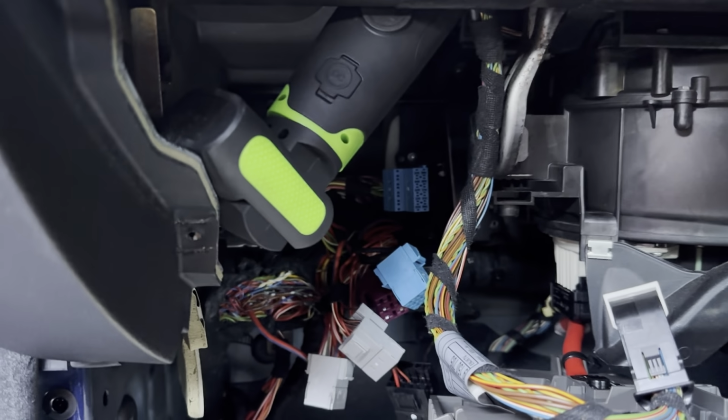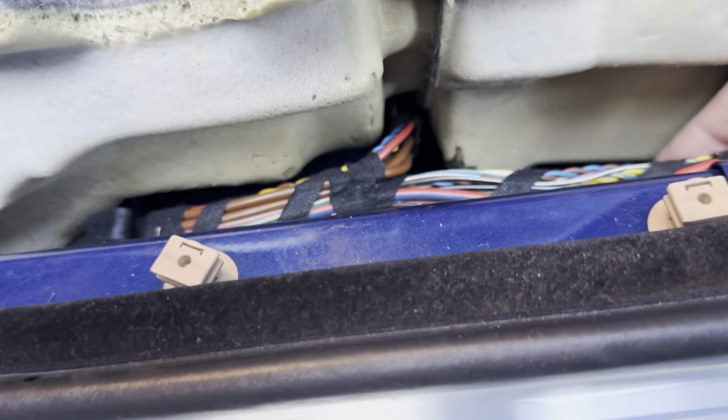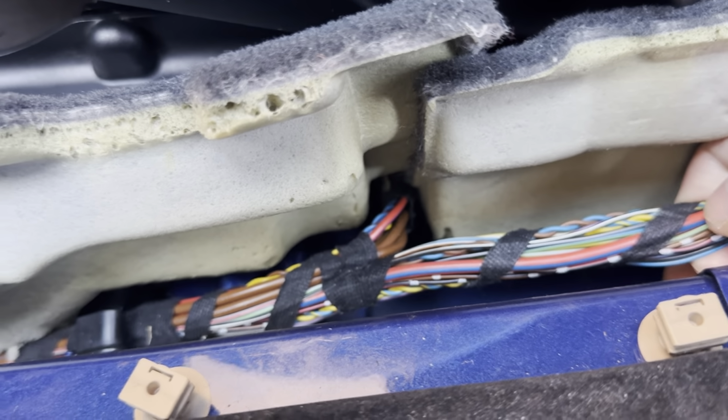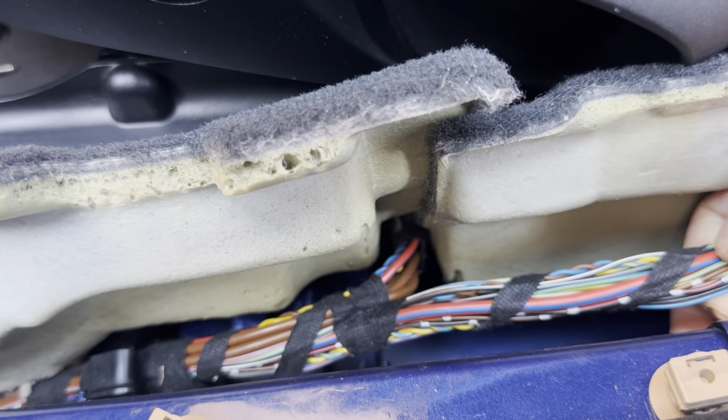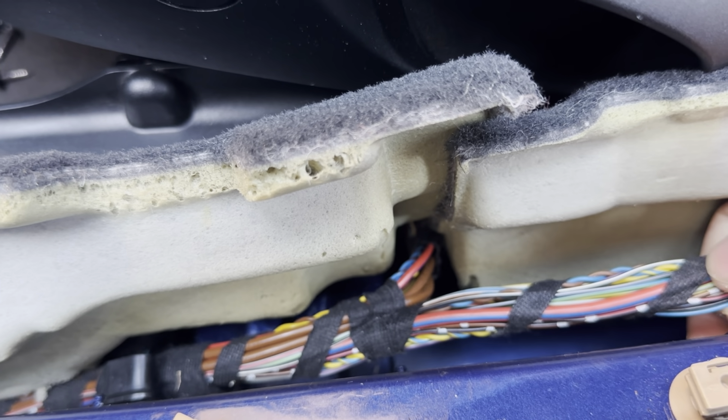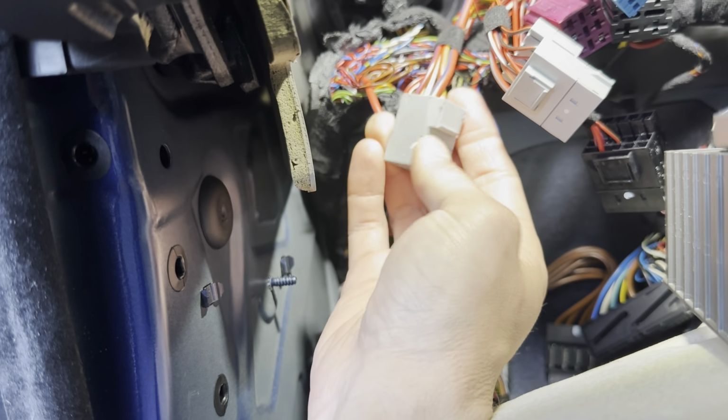And the final point is getting the power. So the power to the media wiring harness and to the amp and to all the speakers runs down this big wire here, red wire with the blue stripe, so red blue wire. And I've traced it to the main car loom and up towards where the fuse box is, and it comes out and goes into this connector here into the back of the fuse box.